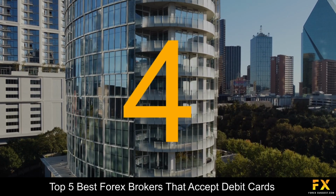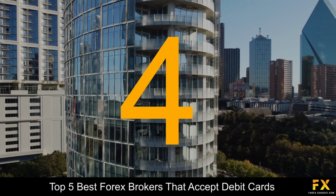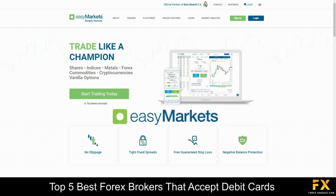At number 4 on our list is Easy Markets. Easy Markets is an online, fully regulated financial broker, which is recommended for beginner traders, is regulated by the SEC in Cyprus, the ASIC in Australia, and offers beginners enhanced risk management tools, fixed spreads on all Forex pairs, all on an easy-to-use Forex trading platform.